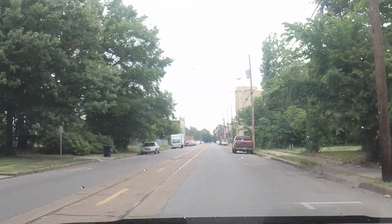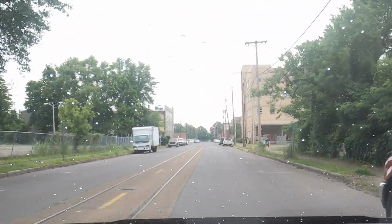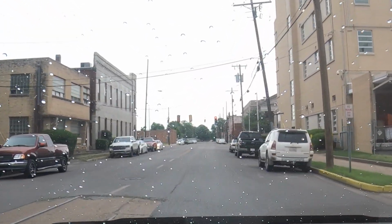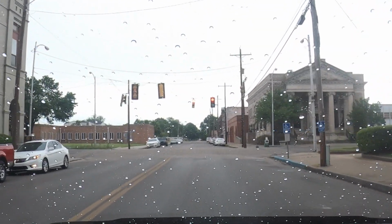In Greenville. Man, I like when it be sprinkling and stuff like that, but I don't like when it floods though.